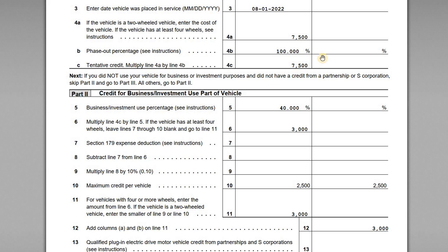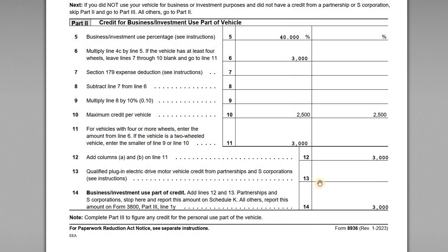So now if we jump back to the credit amount, we can see here 40%, and then we multiply the credit amount up here, 4C, by 40%, and we get $3,000. So $3,000 is the piece of the credit that is attributed to the business. And this is important because that $3,000 is now recharacterized to a general business credit and reported on Form 3800.